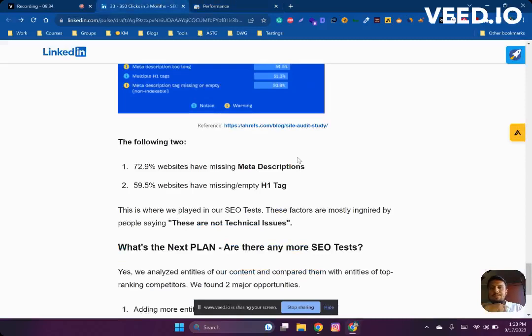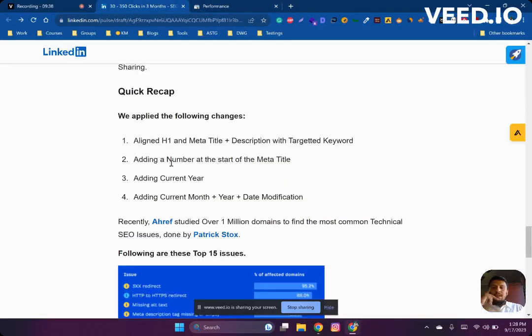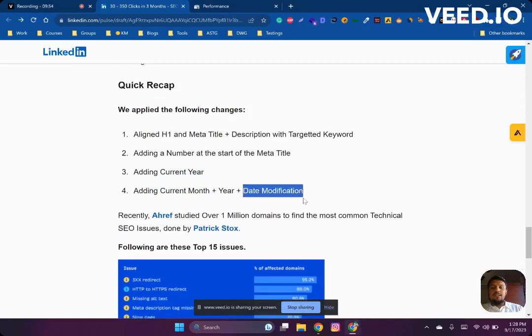So, quick recap. The first change: H1 title, meta description, and meta title. We aligned these things, added a number in the meta title, added the current year, and the last thing which really worked for us is adding the current month and year, and changing the indexation date.